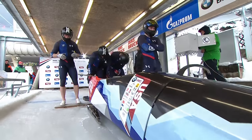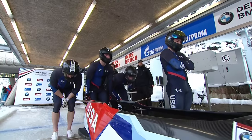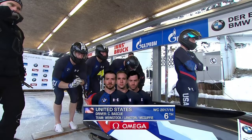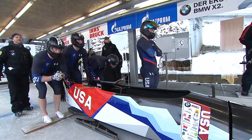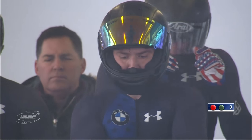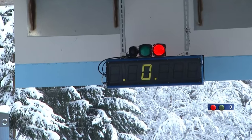10th sled of 25 here in Innsbruck in Austria. Cody Baskew, 25th place in last year's race, but boy, he's really come on strongly this season. Best four-man result for Cody, silver in Lake Placid in November. Weinstock is battling the flu. Now, Weinstock and Langton have been sliding with Olsen. They did a switch up here during the week. Well, this is all part of the jigsaw, isn't it? Trying to work out which combination of four works best.